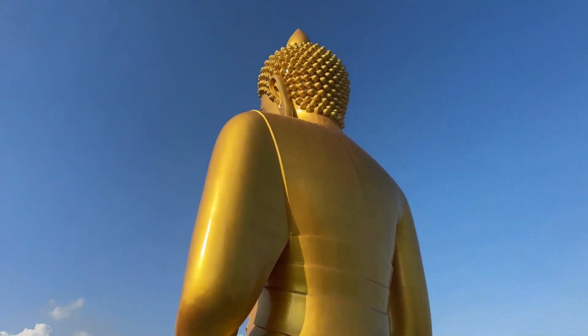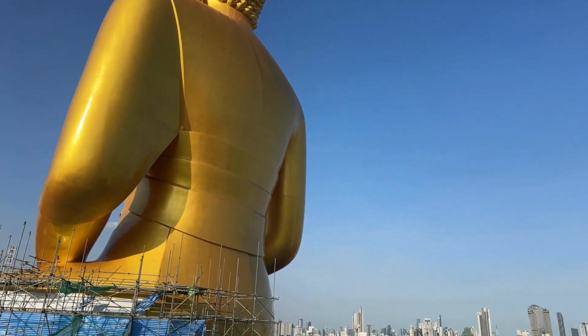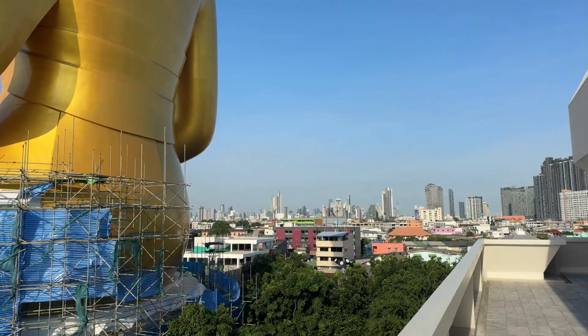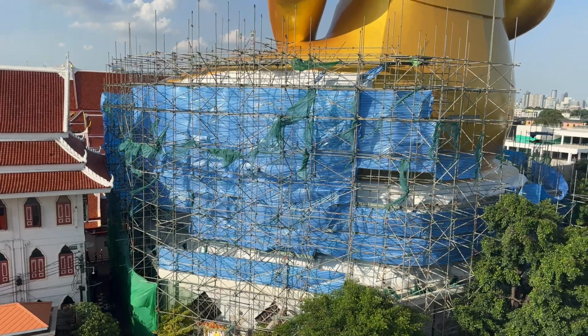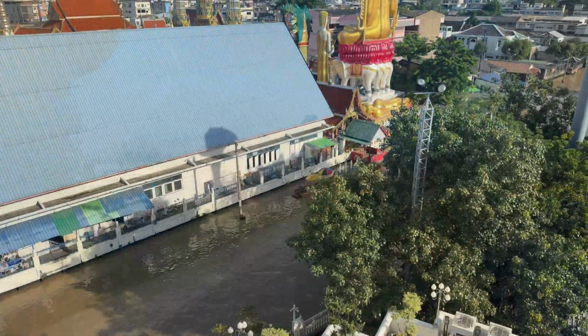And then we're out here on the little walkway. Check out the Buddha. And then you look off over this way into Bangkok, the big city. And you can see that has the lotus flowers around the base. That's what they're all touching up there, and then painting that Buddha gold. And then check this out.